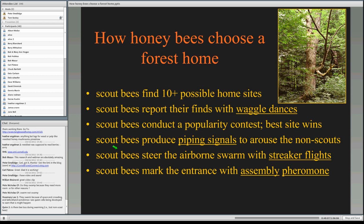One of the things I have to remind myself in talking about this is that this is all done by creatures with brains the size of a grass seed. And I still find it amazing. Just the ability to do this waggle dance communication is breathtaking. But then you add onto that the scout bees' ability to make the piping signals and the streaking flights and measure the nest cavities. To my mind, it is remarkable. And sometimes I even wonder, gosh, if you can do all that with a brain the size of a grass seed, how come we have such big brains? What are we doing with all of the brains up in our skulls?